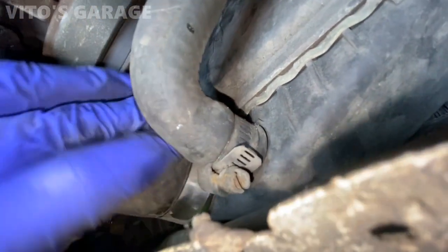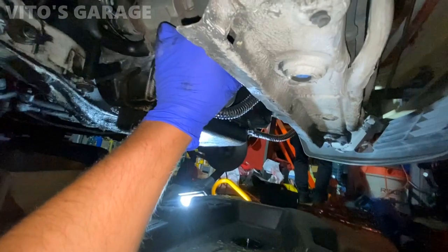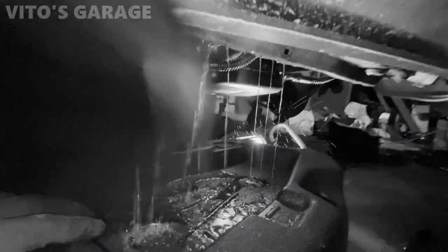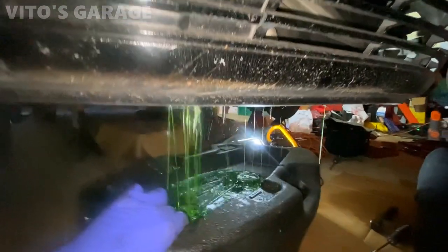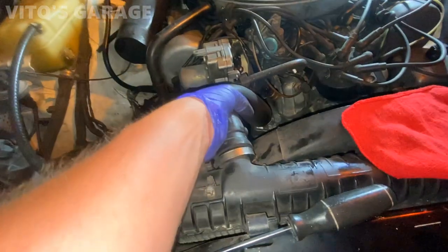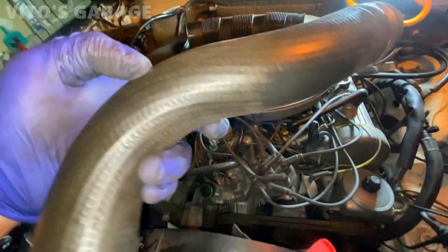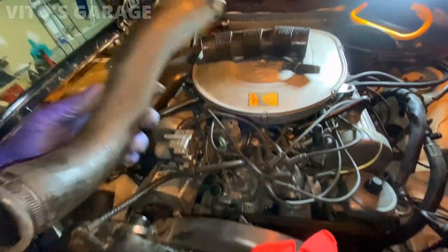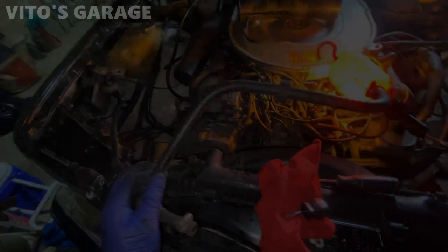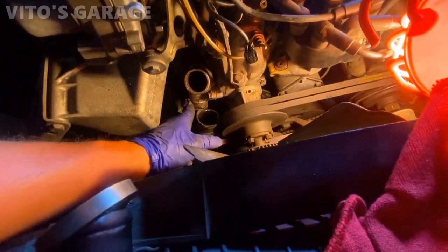I'm gonna drain the coolant right now. This is the old hose. It's literally still original. It's crazy. We're going to be replacing that. I'm changing this as well. This hose is also old. I'm going to be replacing that.